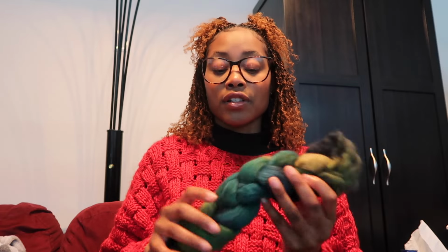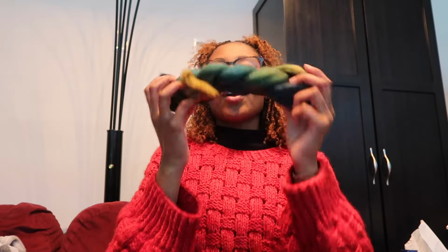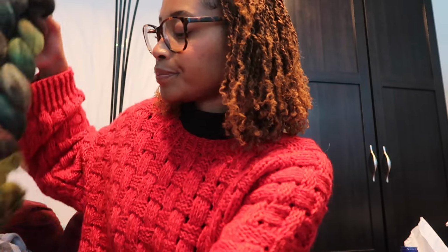This is what I'm going to practice with, and I'm really excited about this. I don't even know how to spin. I'm gonna have to watch YouTube videos on spinning yarn, and then every time you see me, I'm gonna be spinning. So this is my practice yarn to spin, and then I got a full 5-ounce braid.